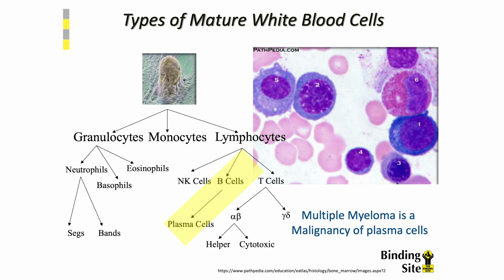This is a simplistic representation of all the types of white blood cells that are in your body. I know it looks complicated, but trust me, it's simplified. There's more than this. The reason I show you this is because if you look at B cells, which are a type of lymphocyte, B cells terminally differentiate into plasma cells, and multiple myeloma is a malignancy of plasma cells. So if you have multiple myeloma, this is the lineage of cells that you have the malignancy in.